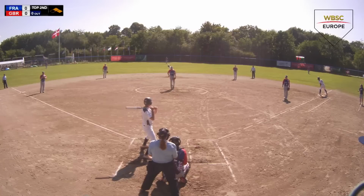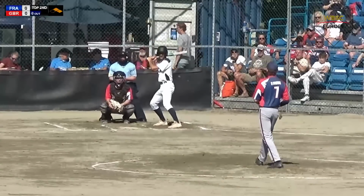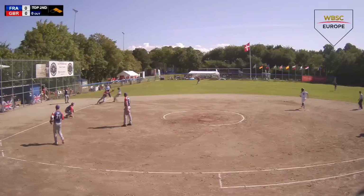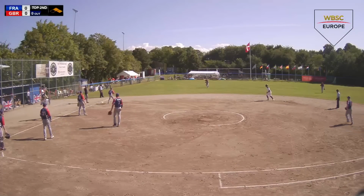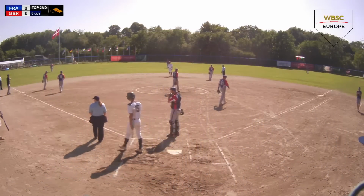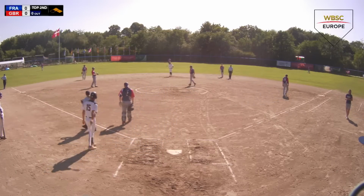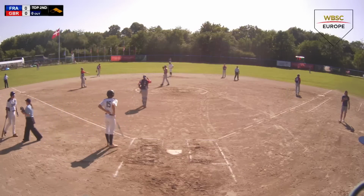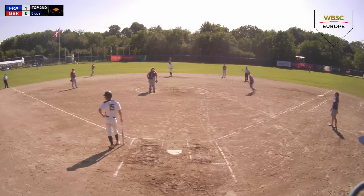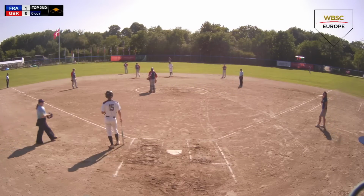Up to bat now is the French shortstop, Mathis Guiraud. And he also squares the bunt, but pulls back in time. The ball gets by the catcher, gets by the 3rd baseman, and the French have their first run on the board. So Lemaitre steals 3rd and steals home, and the French are up 1-0. Looks like that ball might have gotten by the catcher, maybe hit the umpire on the arm. It sounded a little bit painful. Take a little break while the British catcher, Trent Nash, goes out to talk to Damon Brown in the pitching circle.